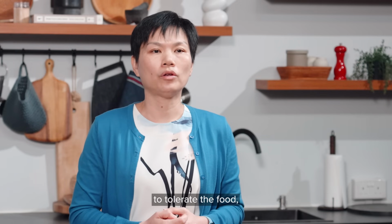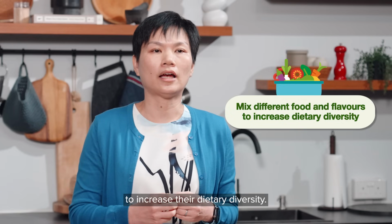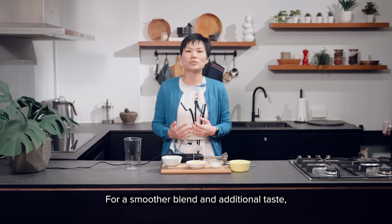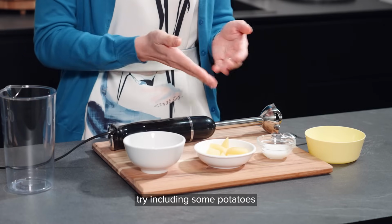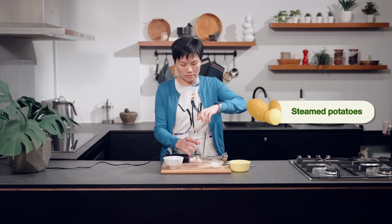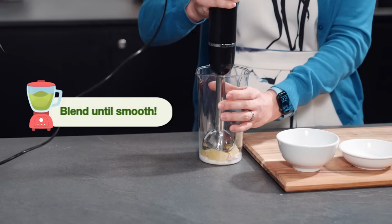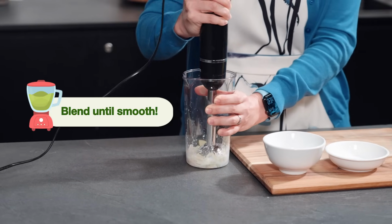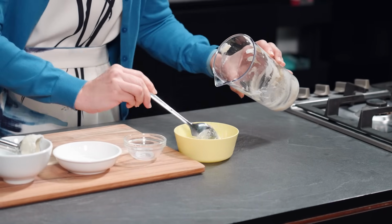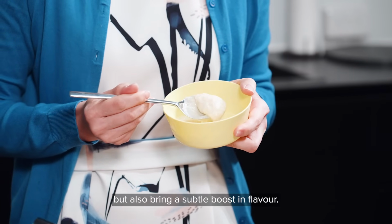Once your baby is able to tolerate the food, you can start to mix and match different food and flavors together to increase their dietary diversity. Now, let me show you how to blend chicken to create a baby-friendly texture. For a smoother blend and additional taste, try including some potatoes and milk in the mix. They'll not only help achieve a creamier texture, but also bring a subtle boost in flavor.